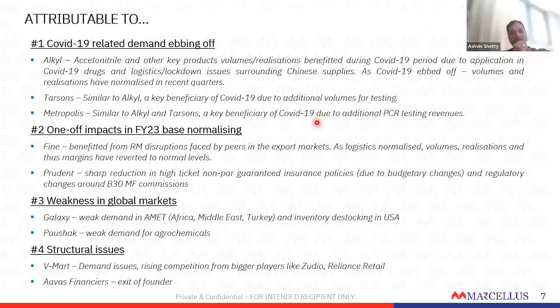we'll be evaluating how the festival season goes for V-Mart. V-Mart has made some important changes in their apparel, in their designs, and in their organizational structure over the course of the last 12 months, so this festival season will be very key for V-Mart. We will be doing channel checks, etc. But having said that, we have cut down the position. We are maintaining a 3-4% position in V-Mart as of now, but we'll be keeping a close eye on how the festival season goes for V-Mart.